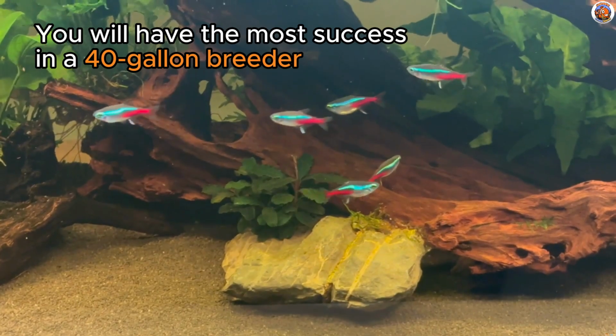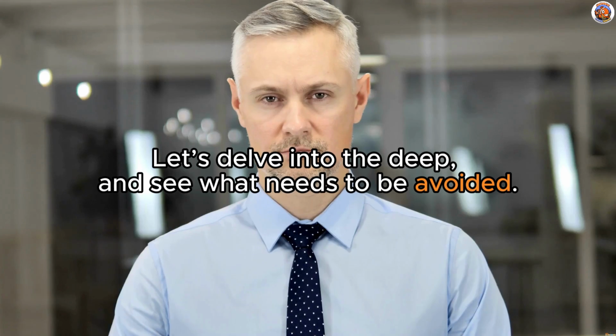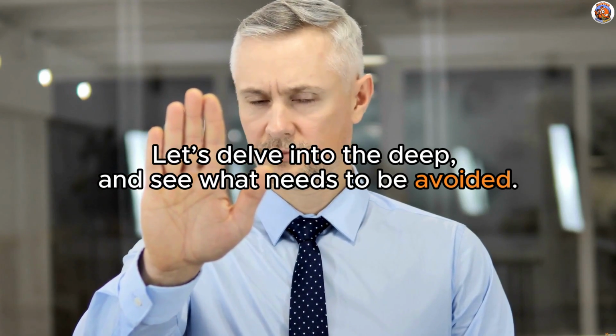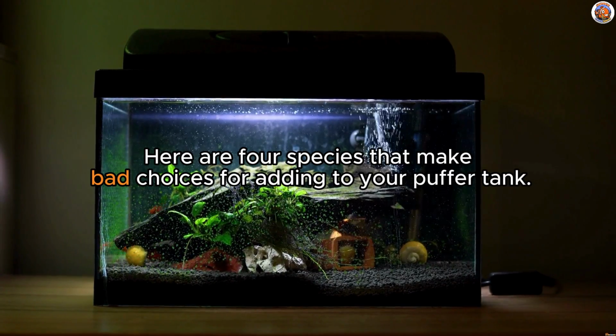You'll have the most success in a 40-gallon breeder. Alrighty, those are our top 10 best picks for your pea puffers. Now, let's delve into the deep and see what needs to be avoided. Here are 4 species that make bad choices for adding them to your puffer tank.